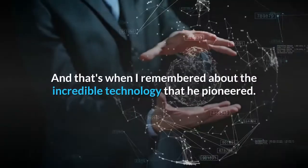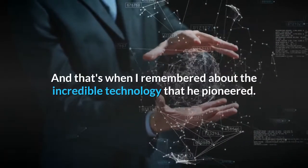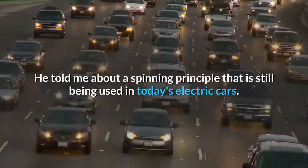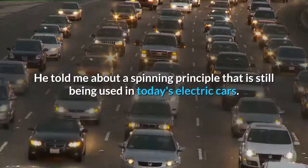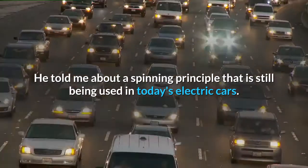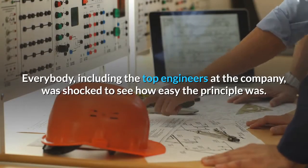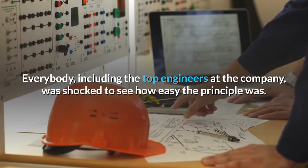And that's when I remembered about the incredible technology that he pioneered. He told me about a spinning principle that is still being used in today's electric cars. Everybody, including the top engineers at the company, was shocked to see how easy the principle was.